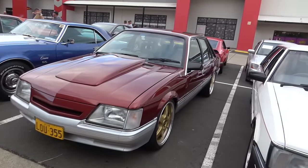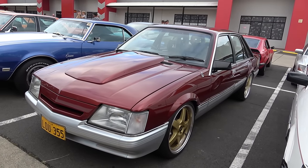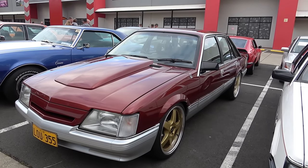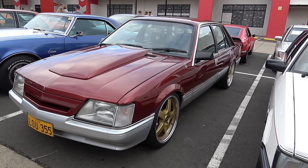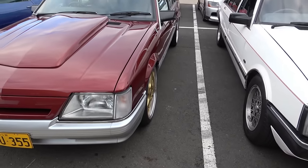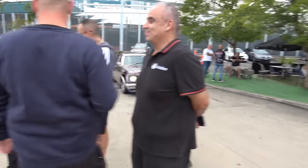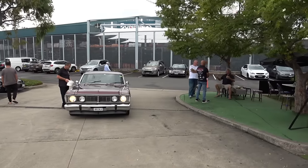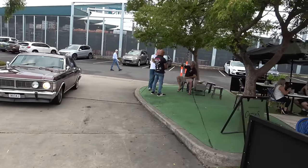My brother's car's here, but I don't know what he's got. Another mint VK. Lovely colour combos with the orange. Lovely colour combo, the maroon and the gold. Looking sweet with the silver. Jamie, what's your number? There's another beast. Just a GT. Hey, how are we going, Ben? All good. Check out this beauty, the XY.